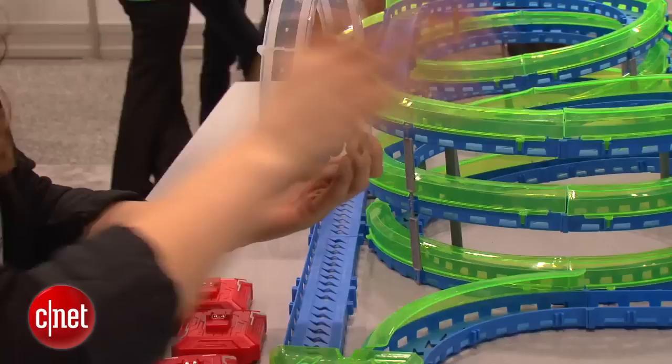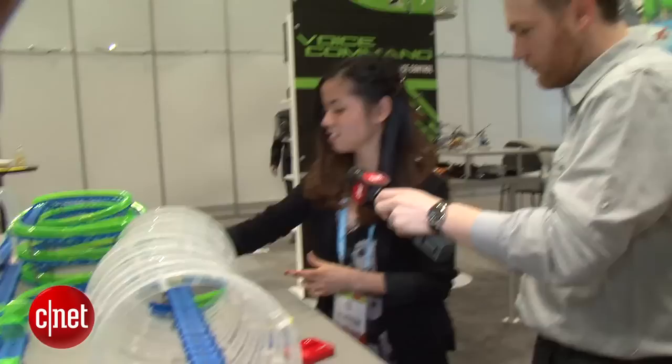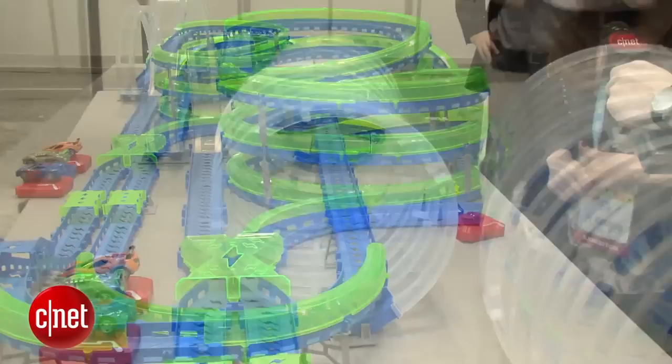Wave Racers is really cool because it's going to change the way kids play with toy cars. What happens is you turn the car on and you wave your hand over the sensor, and that's going to determine how fast the car goes on the track. Cool. Whoa. They're super fast. They can go up to 9 kilometers an hour. And we tested them in the office. They can go up to 140 consecutive loops.